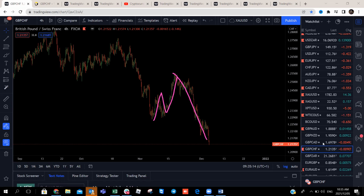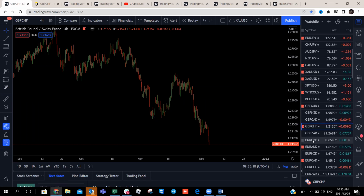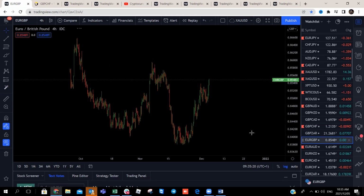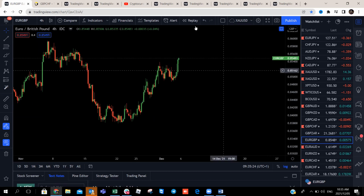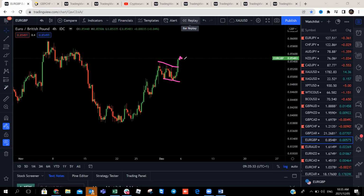Right, so those are all the pound pairs. Let's go to the euro pairs. Euro pound, you saw some bearish moves on the pound pairs, so it's no wonder that euro pound is continuing to push to the upside. This has just confirmed a trade setup for upside here. So you can look for this one to push to the upside in the next coming weeks.